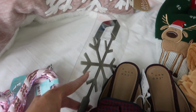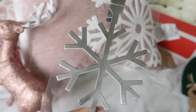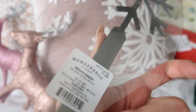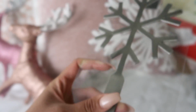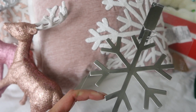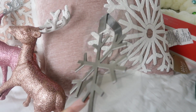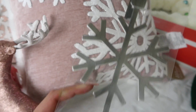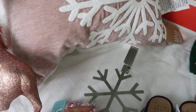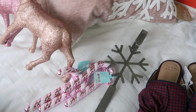So I found this over the door hook, which is really nice quality. It has this super cute little snowflake detail and it's very sturdy. Guess how much this was? It was only $7. I was going to get one of those Command stick-on hooks, you know, like the ones that don't damage the wall that you can pull off when you don't need it anymore, but that was $6. So I was like, let me just get one of these that will last me a couple of years and I don't have to keep rebuying those Command hooks. So I love this. I cannot wait to hang up my wreath.